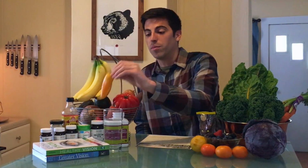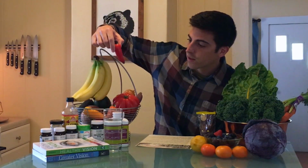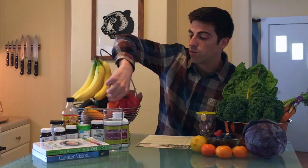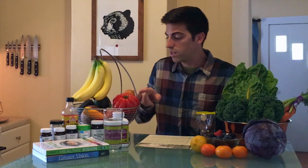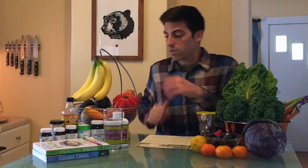Got a nice big onion here. I like to cook with onions and peppers. And a general rule that I like to follow is to have foods of all different colors, all the colors of the rainbow. So let's see what we've got here. Got some red in the tomato. Got the red pepper here. Orange, we've got some orange peppers. We've got sweet potatoes. We've got carrots. Yellow, got some yellow peppers.